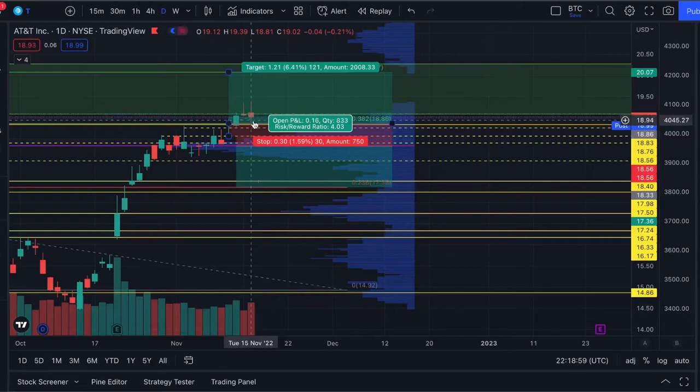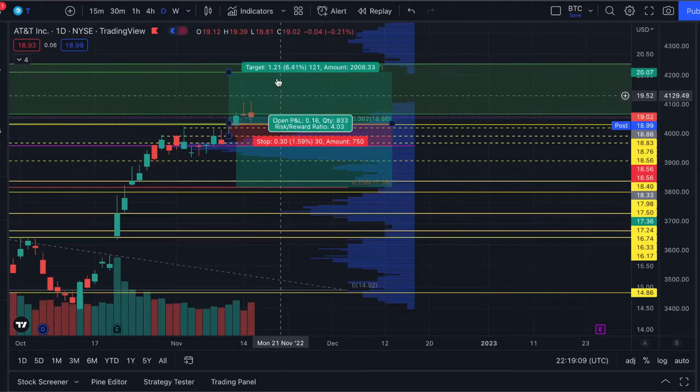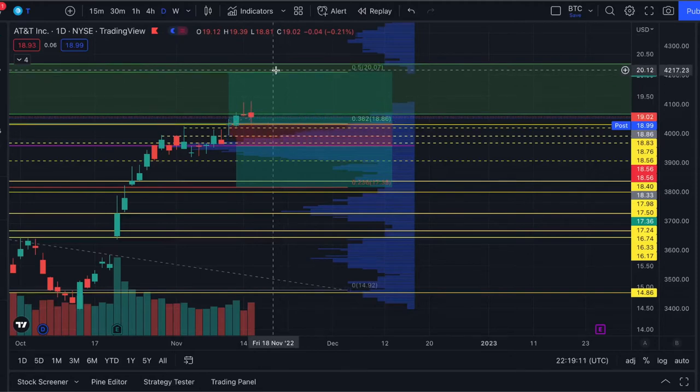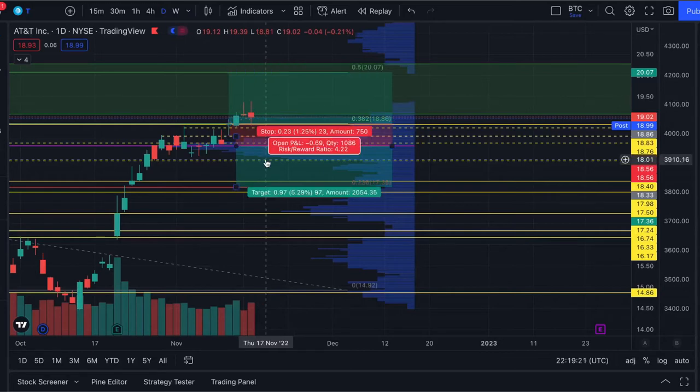But I do think that there might be some bullish room tomorrow, enough that it might go to the top of that zone, or at least to that fib right there, which is the 50 fib. So based on how it opens tomorrow, I just might enter all of these trades tomorrow, Wednesday, instead of on Monday and Tuesday.